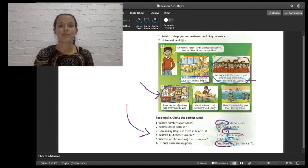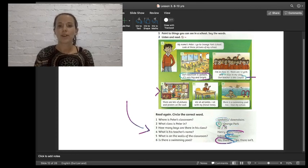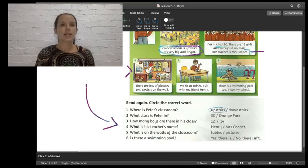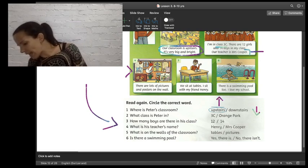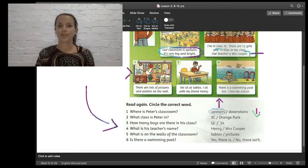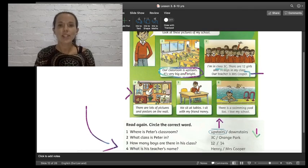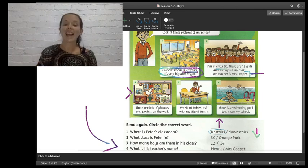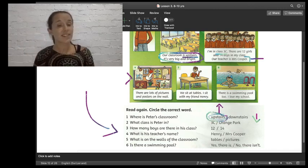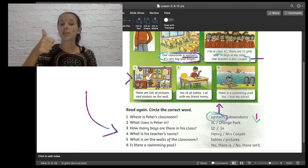Okay, let's have a look. Where is Peter's classroom? Is it upstairs or downstairs? Upstairs, downstairs. Peter's classroom is upstairs. Circle, upstairs. Upstairs is correct.